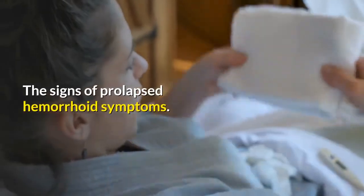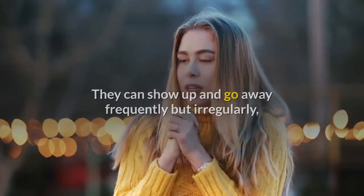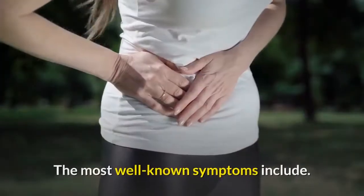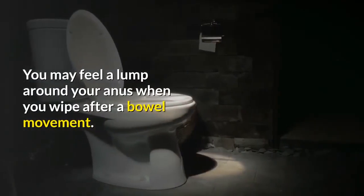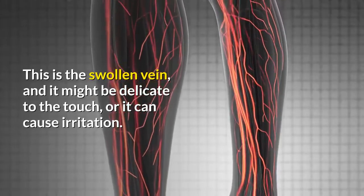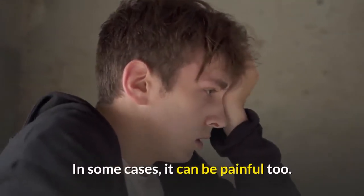The signs of prolapsed hemorrhoid symptoms. The symptoms of prolapsed hemorrhoids can differ. They can show up and go away frequently but irregularly, so you may just have to recognize them by paying attention. The most well-known symptoms include: first, a lump. You may feel a lump around your anus when you wipe after a bowel movement. This is the swollen vein, and it might be delicate to the touch, or it can cause irritation. In some cases, it can be painful too.